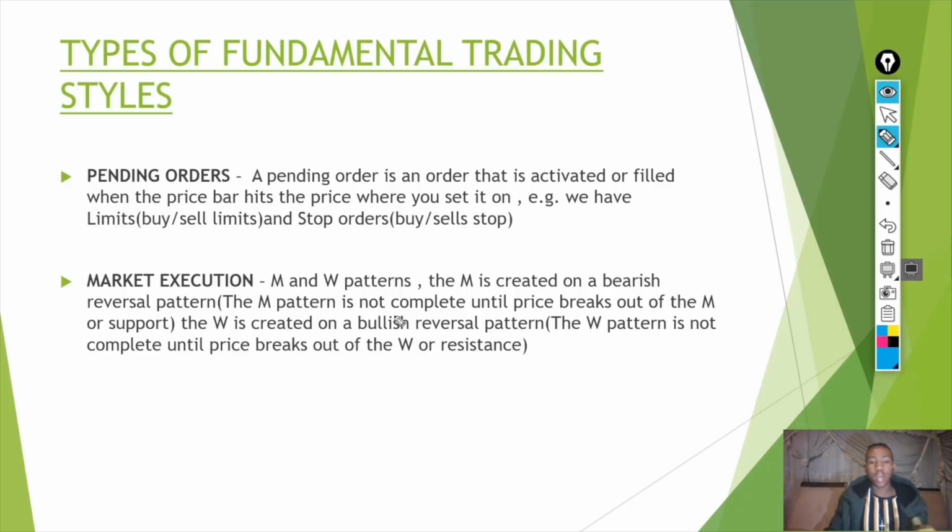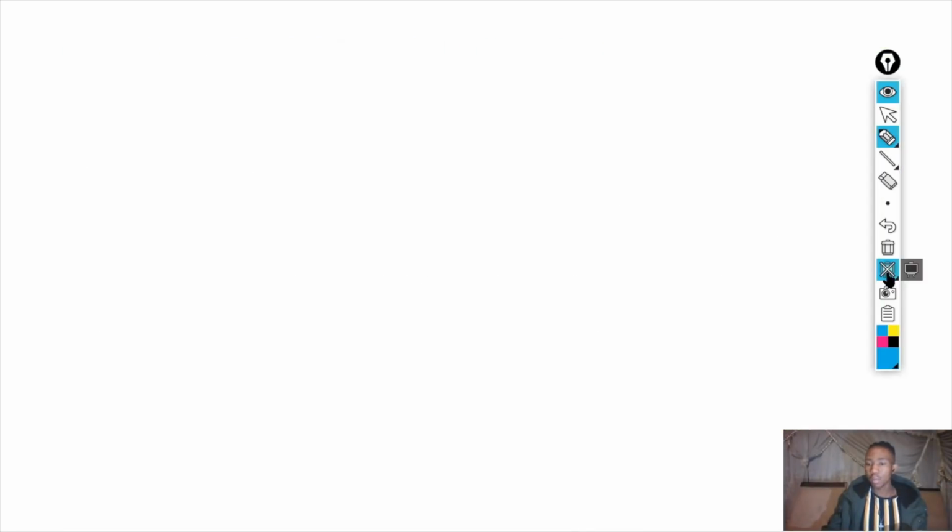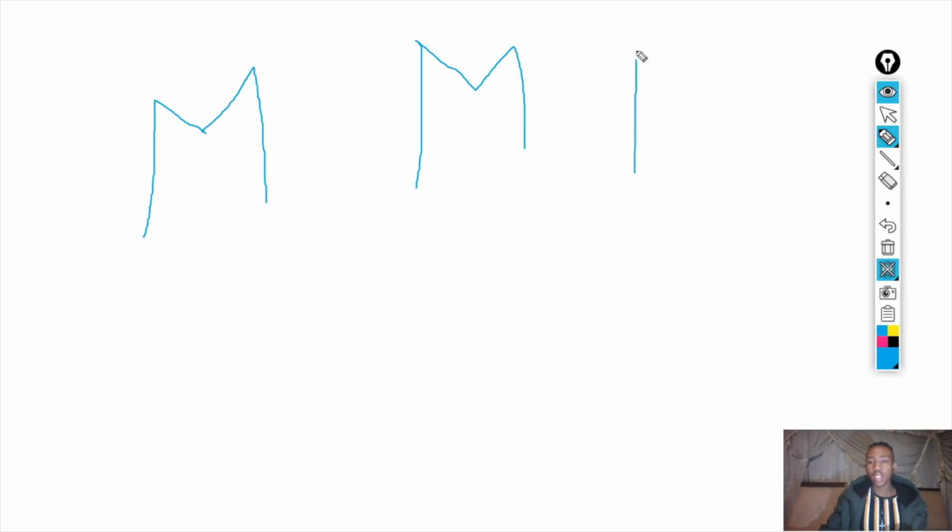Now, the market execution focuses on M and W patterns. Firstly, let's start with the M. The M is created on a bearish reversal pattern, meaning the M pattern is not complete until the price breaks out of the M or support. Firstly, what you need to know about the M is there are 3 types of M's. Let me show you what I mean. There is what is so-called an increasing M right here. And then we have a normal M. And then lastly, we have a decreasing M.